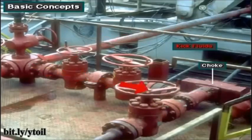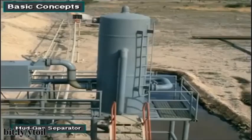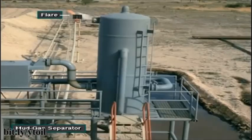At the same time, they can get the kick out of the well and put in heavier mud to kill the well, that is, regain control of it. The well fluids leave the choke manifold and usually go to a mud-gas separator. A mud-gas separator separates the mud from the gas in the kick. The clean mud goes back to the tanks. The gas is flared or burned a safe distance away.